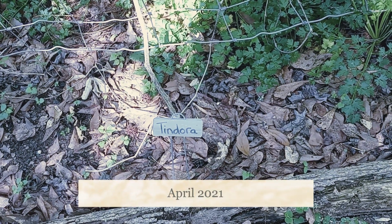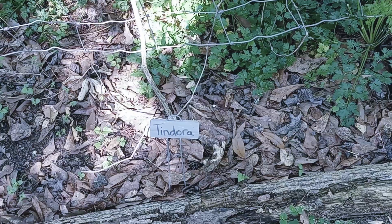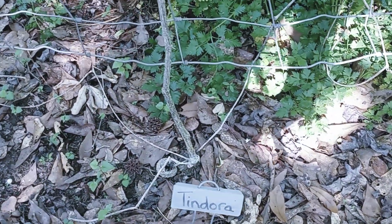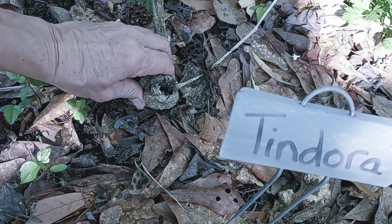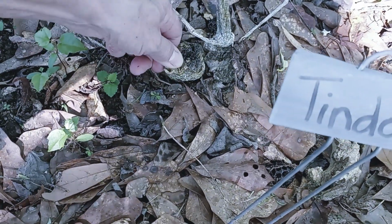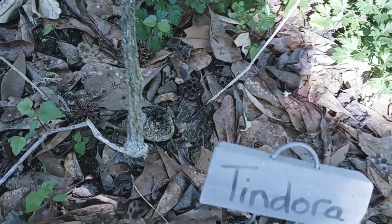Today is April 14th. Oh, hang on. Yep, April 14th. And I'm calling this perennial cucumber a failure. I was looking at it yesterday, and there's hardly nothing to it. Unless there's still something alive down there that's going to come up later, this was a failure.